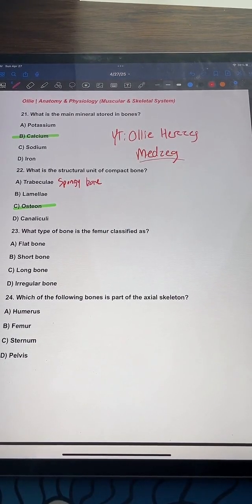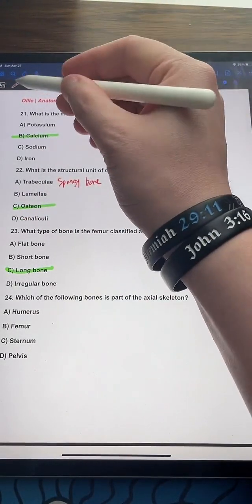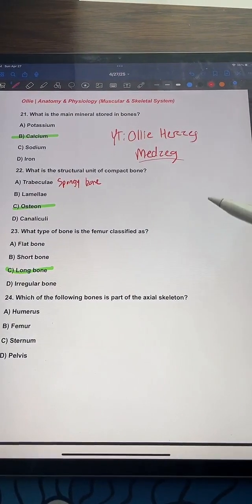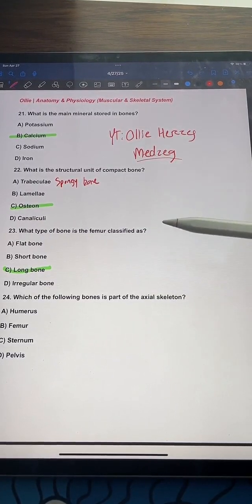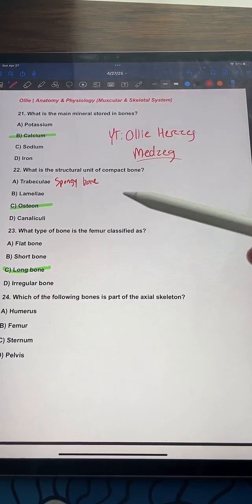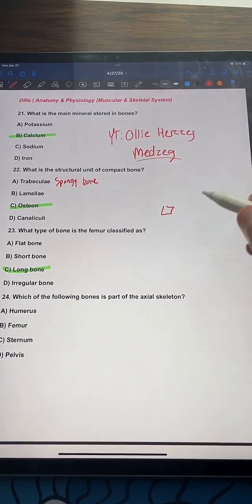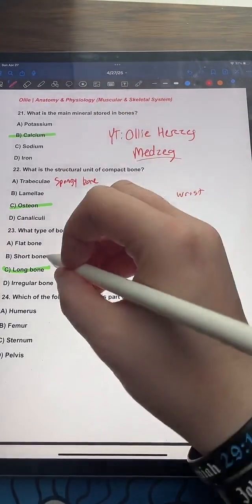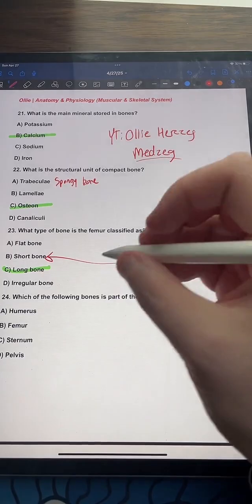The answer is a long bone. The femur is classified as a long bone because it is longer, a little wider, and it plays a key role in movement and support. Flat bones, like the ribs, are thinner and more broad. Short bones are more cube-shaped, like what's in your wrist. And the irregular bones are kind of like your vertebrae.